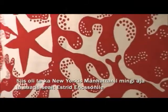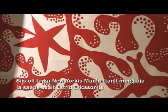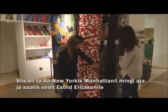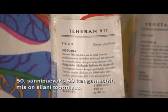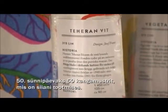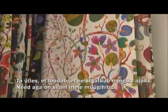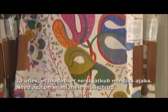And then he was in Manhattan, in New York, for a while, and staying there, on Astrid Eriksson's 50th birthday, he did send her 50 new patterns, and they are still in production. And he said, I hope this will last for a while. And you can really say that they last for a while, because they're still our best sellers.